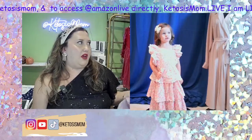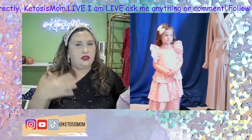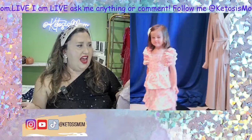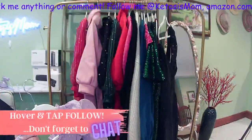She's going to model both of them. So this is Miss Poppy. Will you kind of swing around a little bit and show us how it moves? Because this dress in fall photos with the movement that it has is going to be absolutely gorgeous. Yes, girl. Try the next one. Let's go grab the next one, and mommy's gonna go back over here.